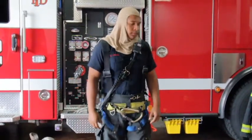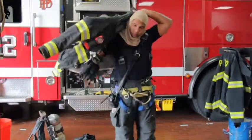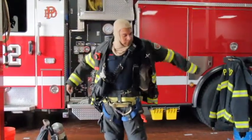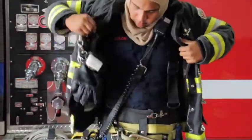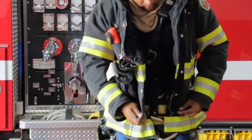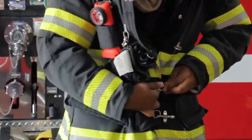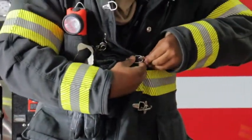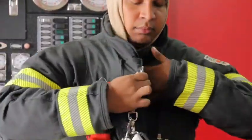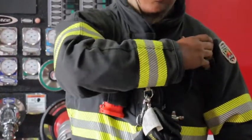Next, he's going to grab his turnout coat. It's a pretty heavy coat. It's probably like your winter coat, but double the weight. It's got a really super thick lining to protect his skin. It keeps the heat away from him, keeps the moisture off his back. And you'll see it has lots of closures. It has Velcro and snaps and little hooks. And these are all different layers to keep the smoke and fire and heat away from him. And if you look, he still looks like the same guy.